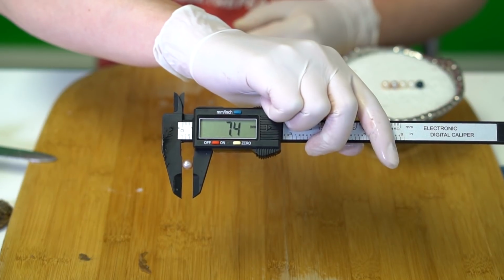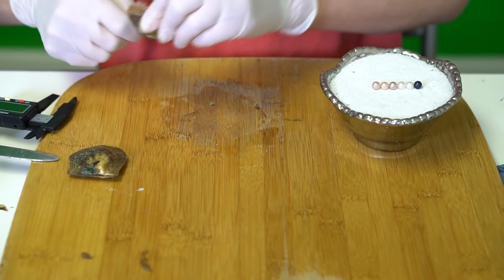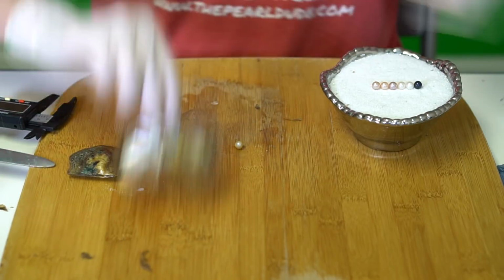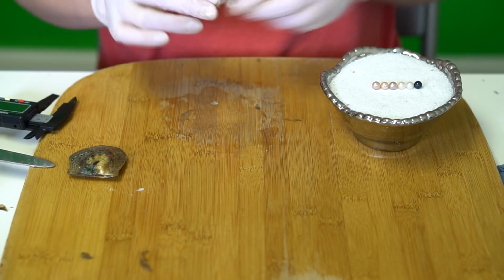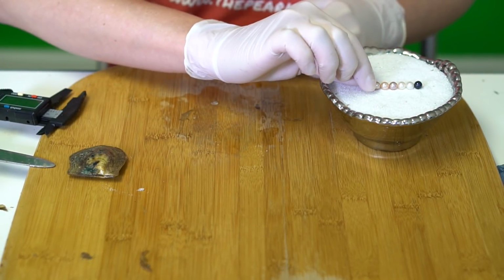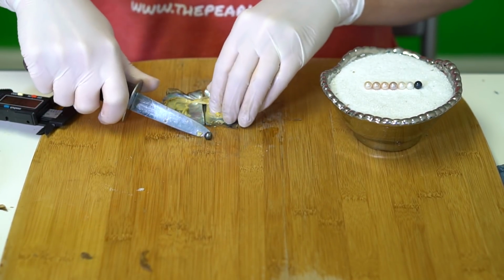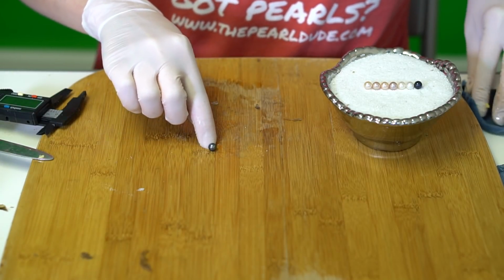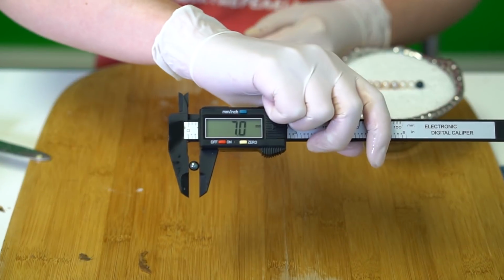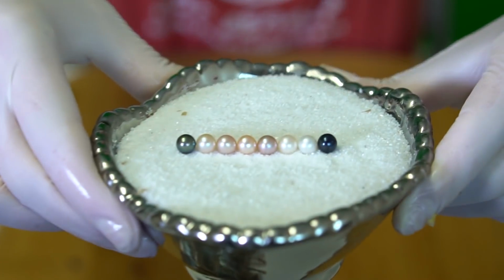And one is white. Creamy white, 7.1. And number 8. Ooh, beautiful. Really, really chrome. Almost see like a bluish violet, maybe even a little bit of like a green glow. Kind of that iridescence of it. 7.0. Congratulations, Sandra.